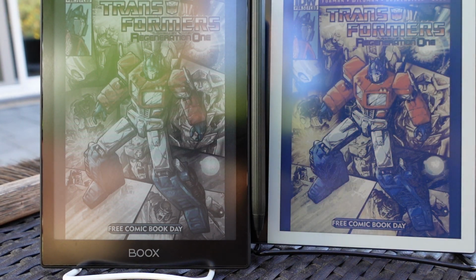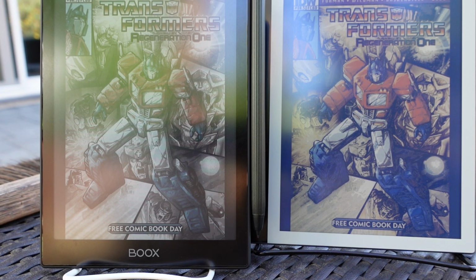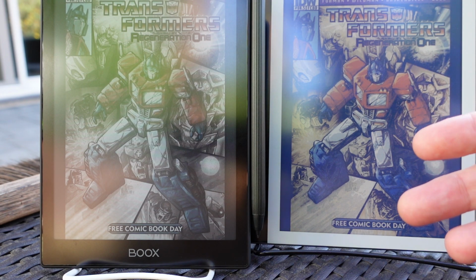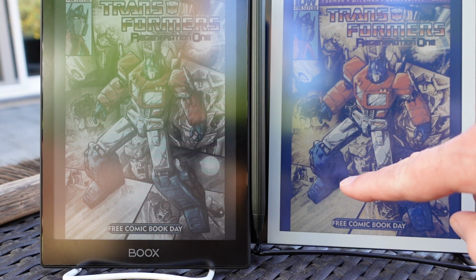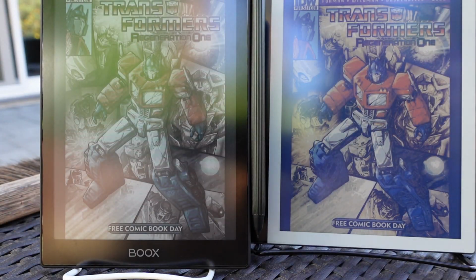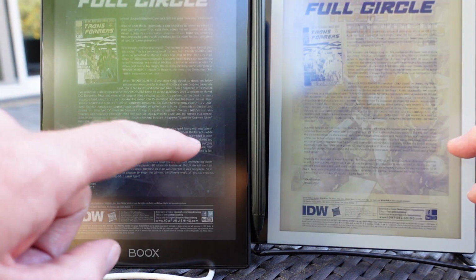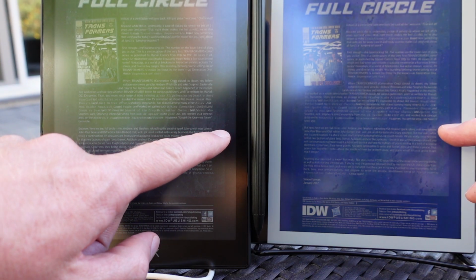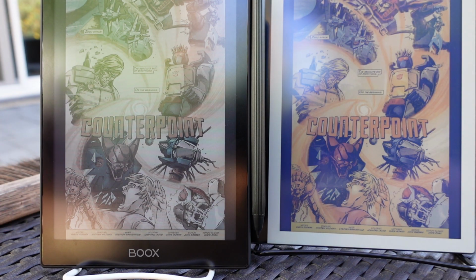So here we're looking at the colors of the comic book, and we have both devices set to the best colors. The reds and the blues are way more vivid on the Galy, and even if you look at the background, you can see a lot more color definition here that looks a little more black and white here. Let's look at navigation. And as we'd expect in HD mode, we're seeing much faster navigation on the ARC. But again, look at that difference in color.